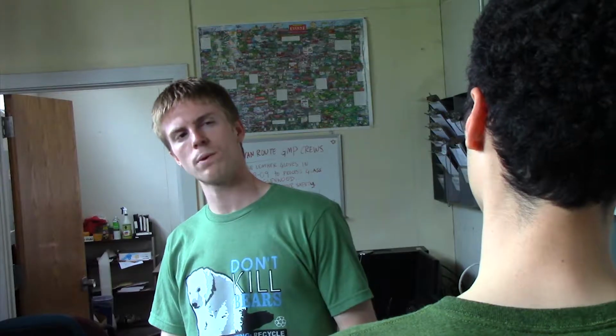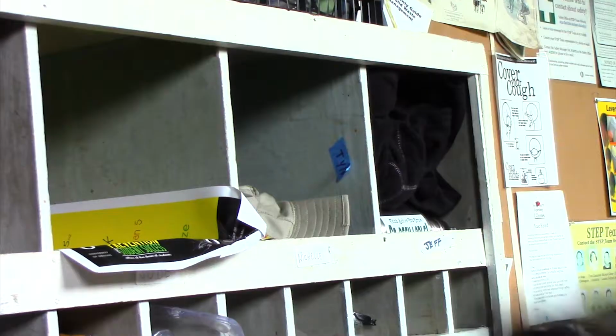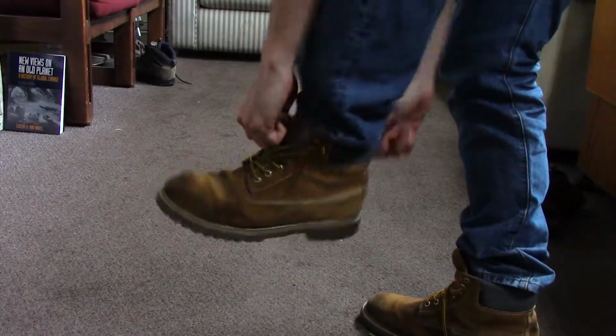Yeah, are we required to wear closed-toed shoes on the job? We actually are required to wear closed-toed shoes on the job. I just keep a pair of work boots here so I can change out of my sandals when I get to work. Those must be some good shoes.